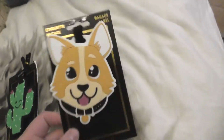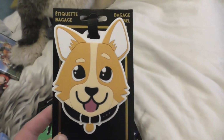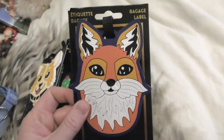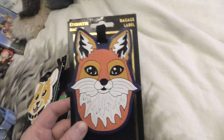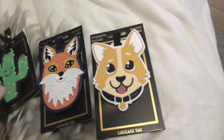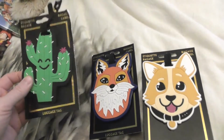I also fell in love with this one here. I think it's a corgi. I thought it was a Shiba Inu, but I think it looks more like a corgi. And here, well, you have this little mystic fox. And they also had a planet. They had a spaceship. They had a donut. They had a hamburger. They had all kinds. I almost bought all of them. Yeah, I certainly wanted to, but I just don't have that many backpacks. So they were really beautiful.